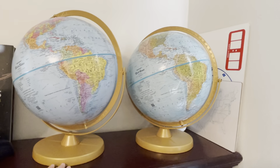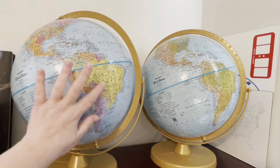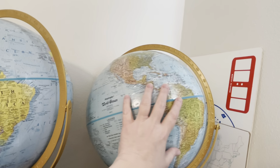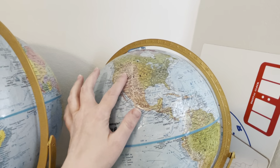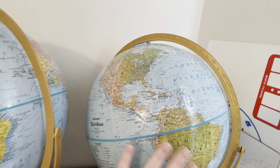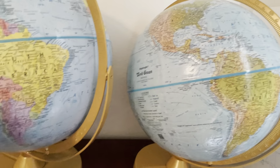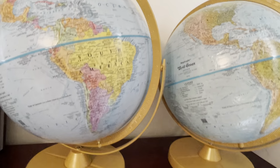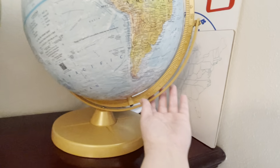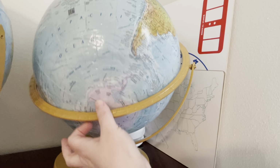So we have 2 globes. People see this and are like, well, why do you have 2 globes? So this one is political, and this one is the terrain, and it shows you where it's more arid, where there's mountains. I think it's very important that both of them have full relief where you can feel the mountains. Both of the globes can spin so you can see Antarctica. I like doing that.